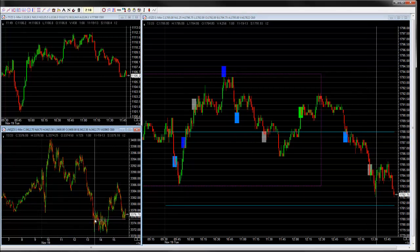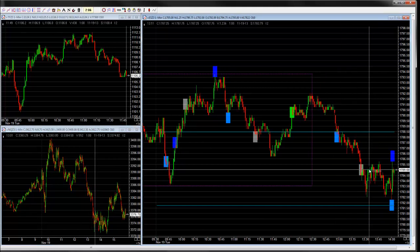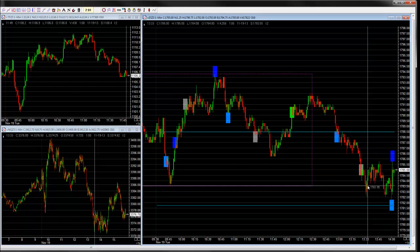The other markets are also breaking. So as we're coming down here, the other markets are breaking. Okay, so it's one of those ones where we could potentially look for it to push through. But there's a couple of things going on here as to why we wouldn't look to take this. For one, it's very late in the afternoon.